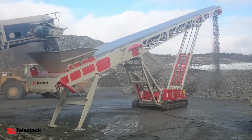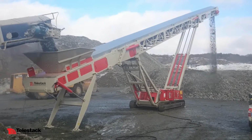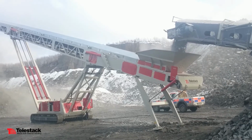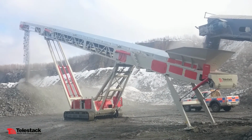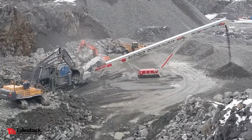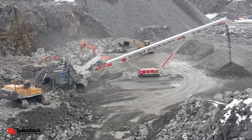Introducing the Telestack TCL1031 in a working quarry. In February 2018, Telestack installed a TCL1031 for Skanska at their Viken quarry close to Gothenburg in Sweden.